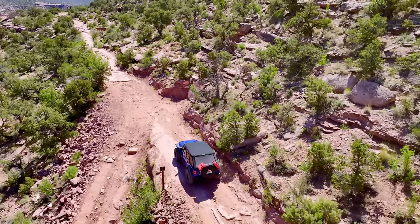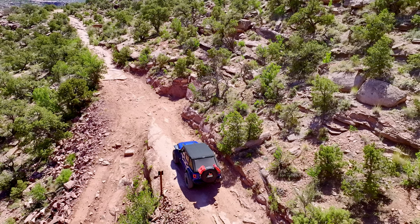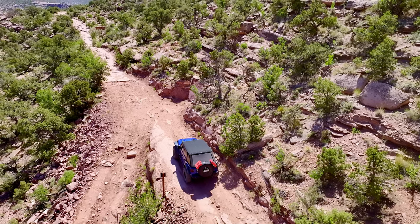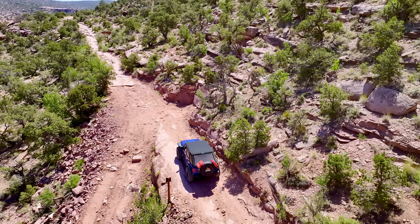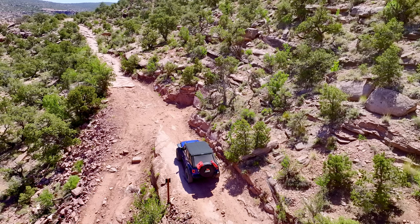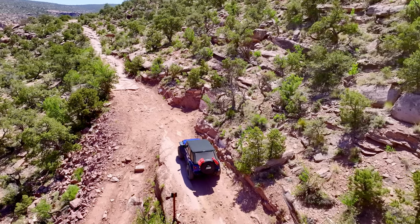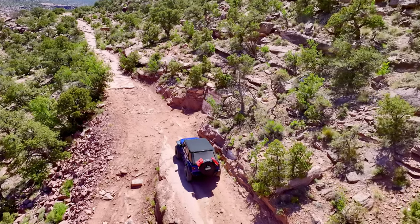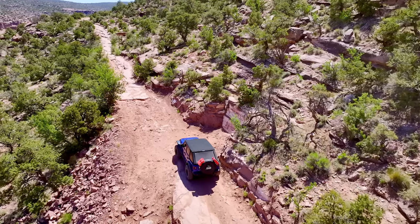Now, one of the first intersections that you'll get to is down and left, and that is Porcupine 4x4 Trail. Totally different trail than Porcupine Rim. That is a whole network of trails down there. And that's the one thing about the Sand Flats area. There are tons of trails, but this is Porcupine Rim.